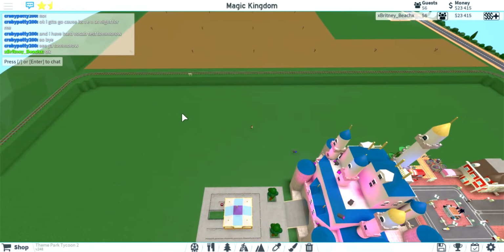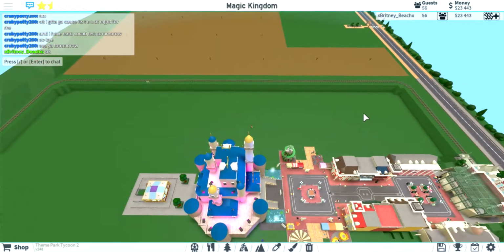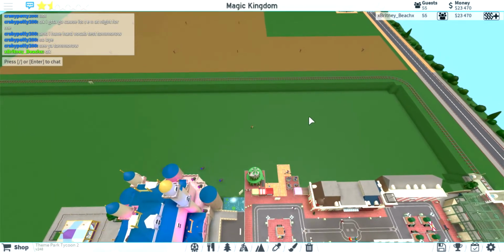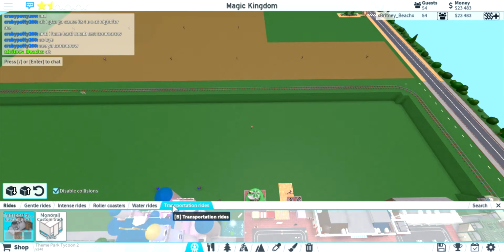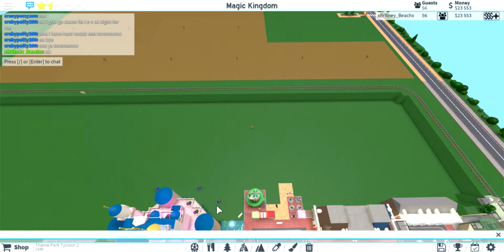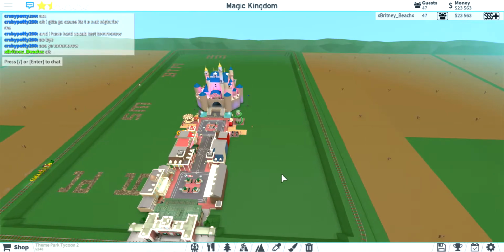That'll go right there. And then we move on into Tomorrowland. We're going to have Space Mountain once again in that corner. And then I'm going to try and make the People Mover. And then I think I might make the Speedway too. I'll probably just use the vintage cars for the Speedway. And that's pretty much everything that's coming to Magic Kingdom.